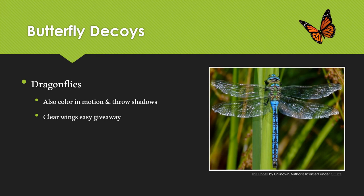Of course, when we're out hiking around for the butterfly counts, there will be other insects that we see along the way. And some of those insects might distract you for a moment and make you wonder, ooh, is that a butterfly flying off over there? But sometimes it'll be another kind of insect, like a dragonfly. They are pretty common butterfly decoys.